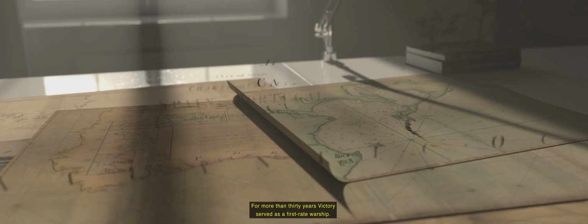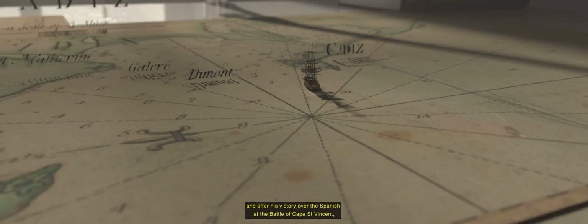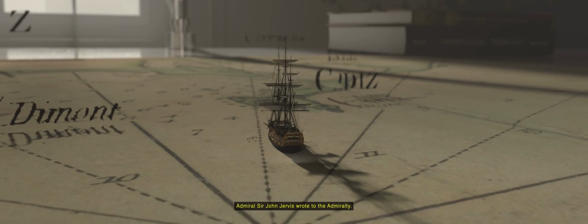For more than 30 years, Victory served as a first-rate warship. Time and battle took their toll, and after his victory over the Spanish at the Battle of Cape St. Vincent, Admiral Sir John Jervis wrote to the Admiralty.